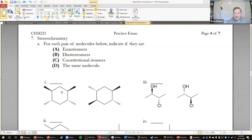And would you look at that? Lowercase i is a really good example. If we look at these two, our methyls are on carbons 1, 2, and then 4 and 5. So they're not constitutional isomers, because a constitutional isomer would have one of the methyls not on the same carbon as on the other molecule. If it was 1, 2, 3, 5-tetramethyl, that would be a constitutional isomer, or if two of the methyls were on the same carbon. The fact that our numbering is the same for both tells us it's not a constitutional isomer.